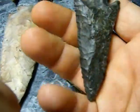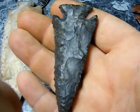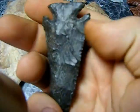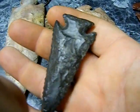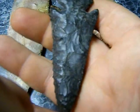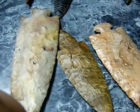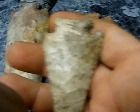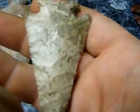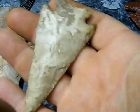And I got this point here made out of concussion flint or obsidian. I think a lot of people call it the Lost Lake. I got several points like this right here. This is one of my favorite ones. Here's another one. This here is made out of some kind of chert. Just real nice point.